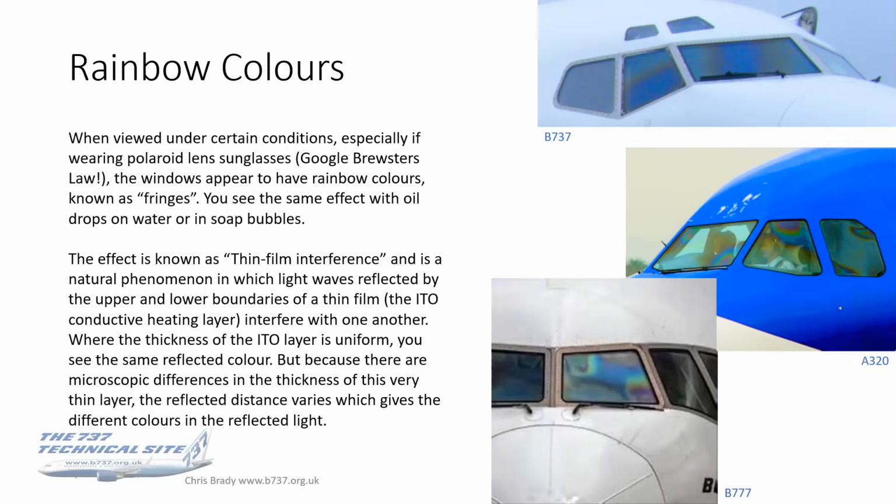Just looking at the photos on the right-hand side of the screen for a moment. You've got the 737 at the top. They're a bit faint on that photo. I couldn't find a particularly good one in my library. A320 showing up very colourful there in the middle, and at the bottom, that's a 777.